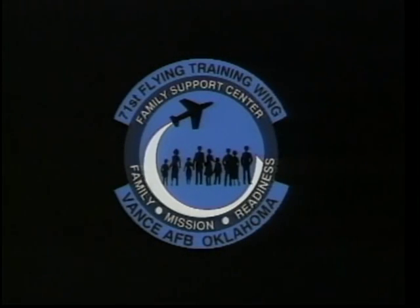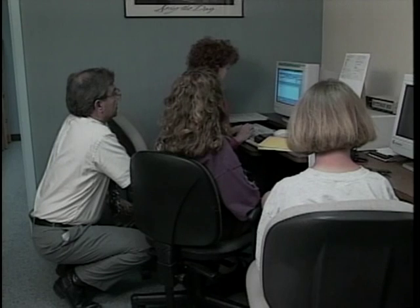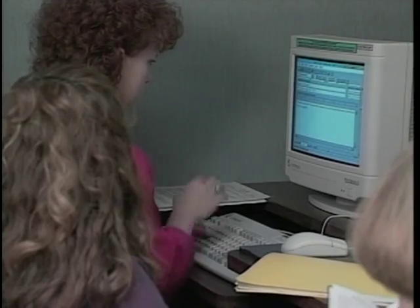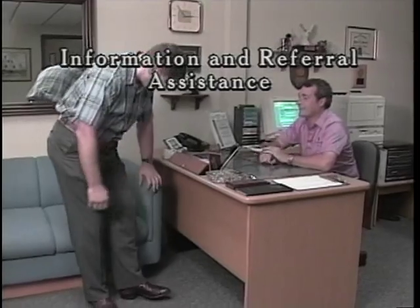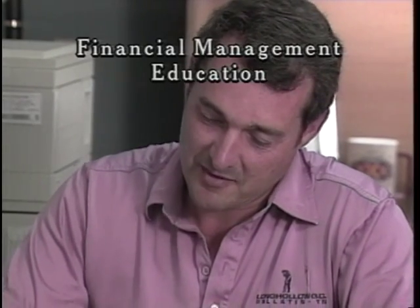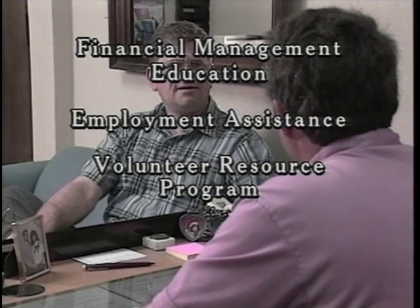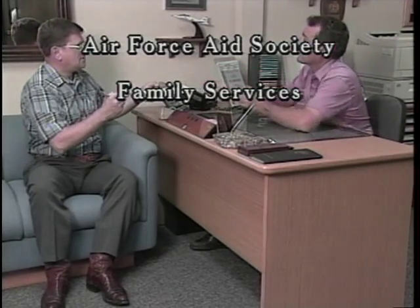The Family Support Center exists to address and respond to family issues impacting the Air Force mission. Services are available to active duty Air Force personnel and their families, Air Force retirees, and Department of Defense civilian employees attached to Vance. Center services include information and referral assistance, transition assistance, relocation assistance, support during duty separation, family financial management, education, employment assistance, volunteer resource program, family development education, Air Force Aid Society, and family services.